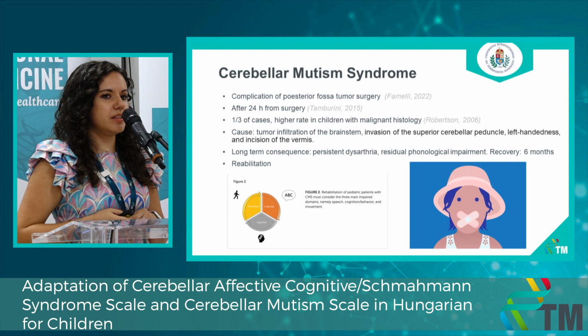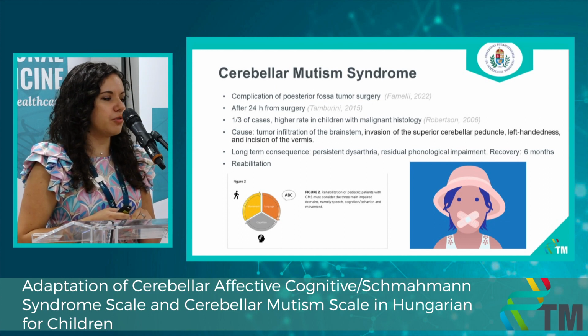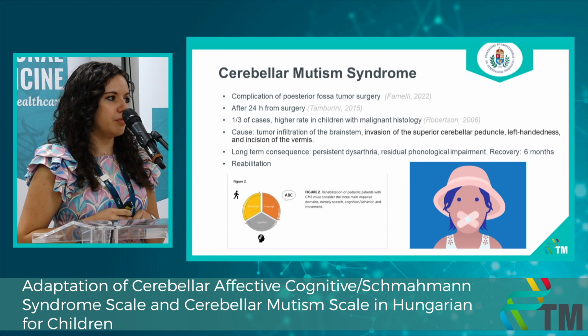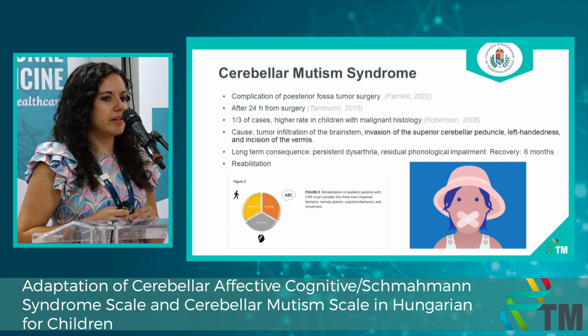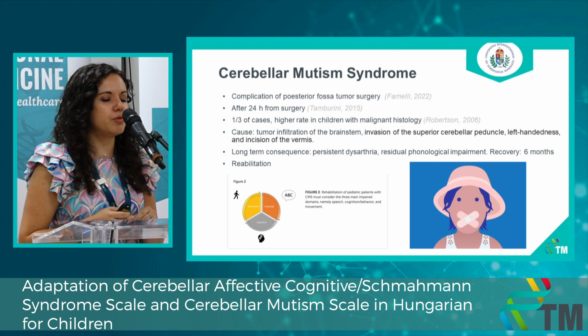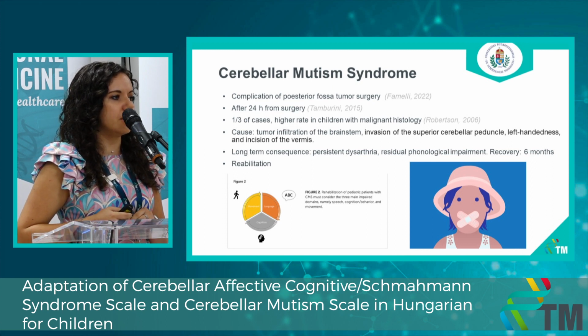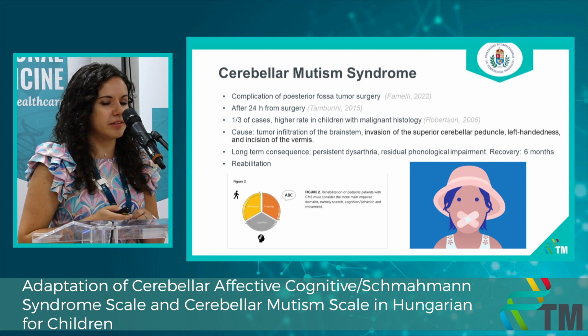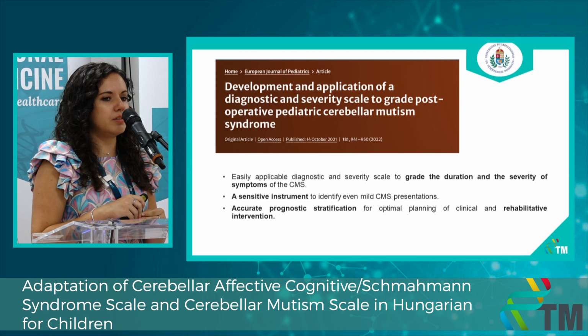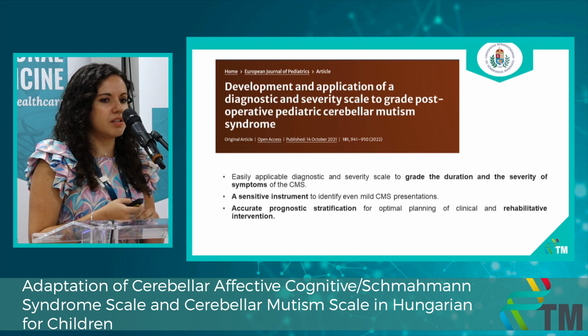The cerebellar mutism syndrome is another complication of posterior fossa surgery. Usually it appears after 24 hours from surgery. It's very common, and it has a higher rate in children with malignant histology, and only rehabilitation is available for them. In 2021, a scale was established which grades the duration and severity of symptoms. It's a very sensitive instrument.